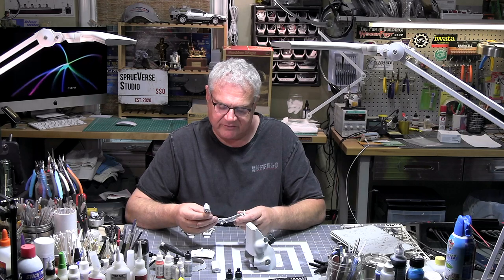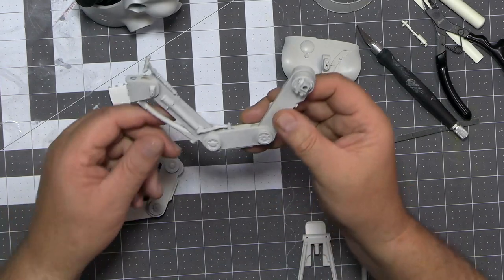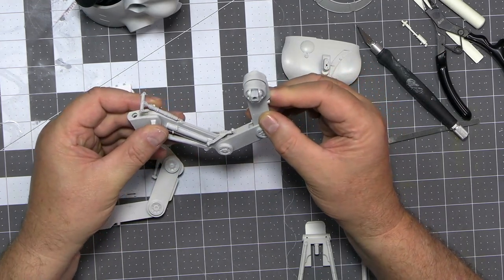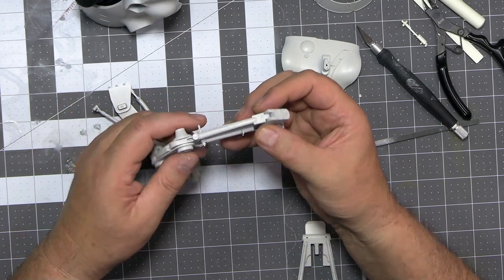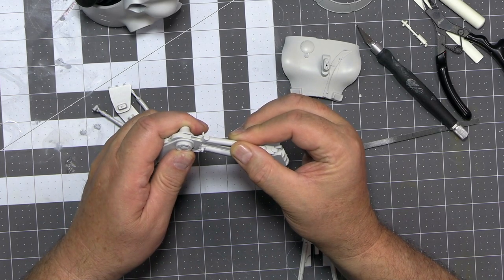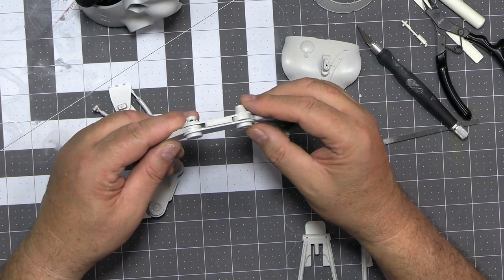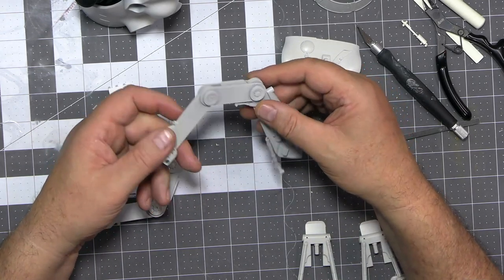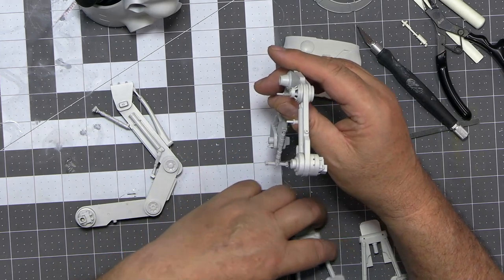Not just all of the articulation that we've got, because we've got a lot. All of this wonderful articulation where you can see the armature of this moving up and down. You can see right here where this all is very, very poseable. And I just love that. So we're going to get this in the right position. And essentially, the engineering of this is quite fun.